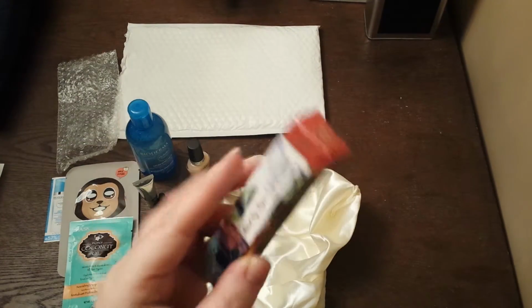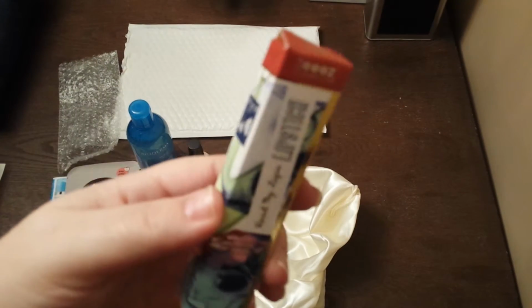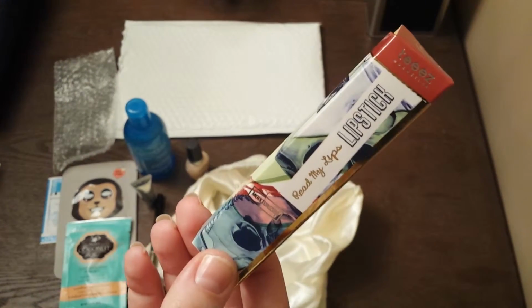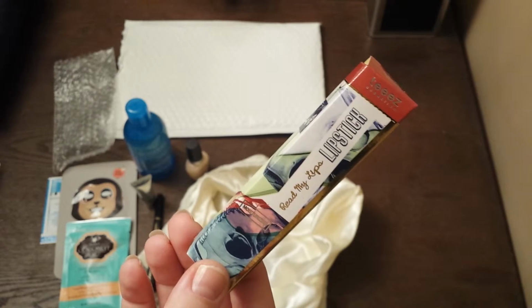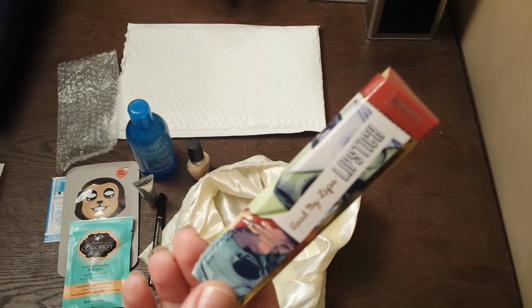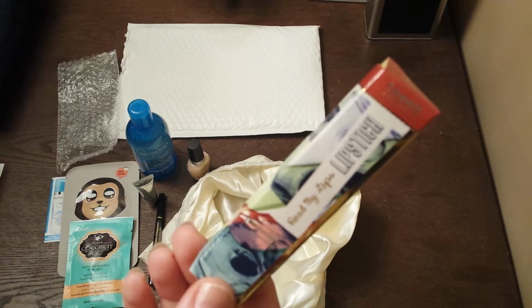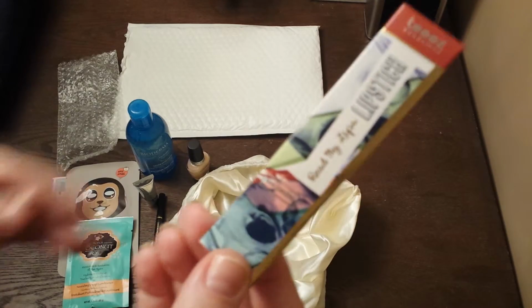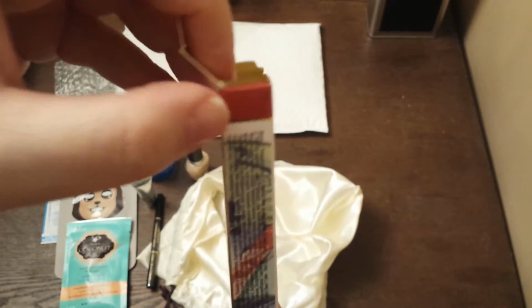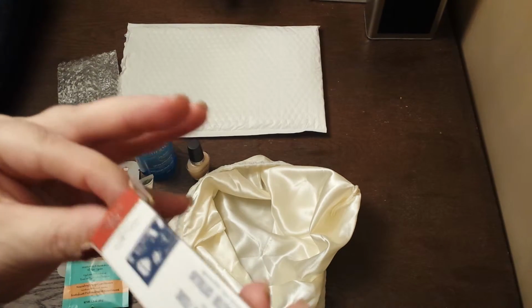What do we have here? It's called Read My Lips Lipstick by Tease Trends Cosmetics. This is a long-lasting lipstick with a lot of pigment, highly pigmented, and a satin matte finish. It should nourish and hydrate the lips. It contains coconut oil and should last up to 8 hours. A 2 gram container retails for $28.94, and it's available at teescosmetics.com. And I'm just going to open it up if I can.